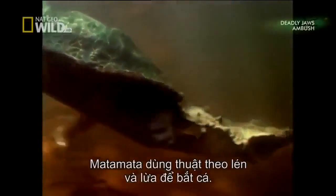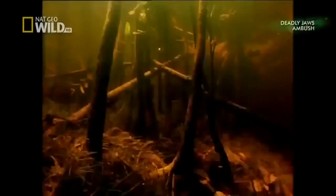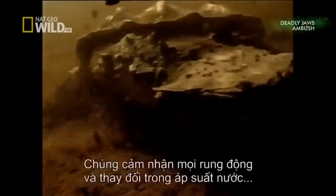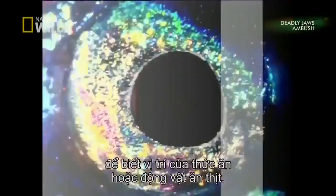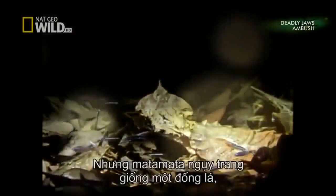Mata-mata use stealth and cunning to catch fish. They can feel vibrations and changes in the water pressure that tell them where food or a predator might be. Also sensing vibration and searching for movement, the tetra is always on the alert. But the mata-mata is busy looking like a pile of leaves, invisible to the tetra. Suddenly, the mata-mata strikes.